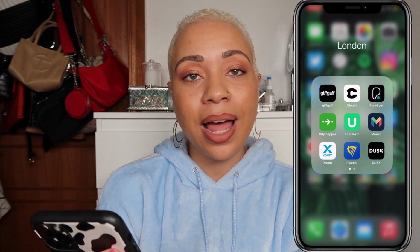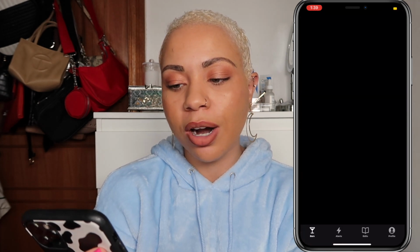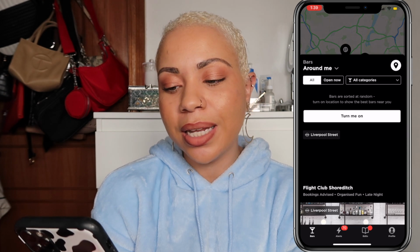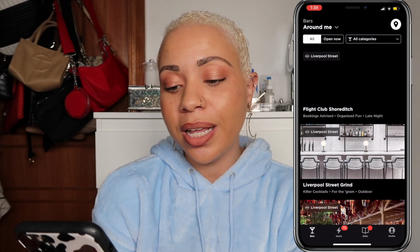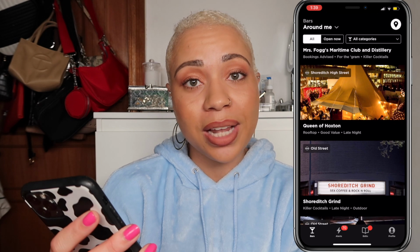So the next app I have on here, don't remember the last time I opened it, but it's called Dusk. And this is a nightlife app that basically shows you a lot of different pubs and bars and clubs around London. I feel like I never really used this because it didn't give me any options that I actually would be interested in. Well, I see it has Box Park and Shoreditch on here. That's definitely a fave.